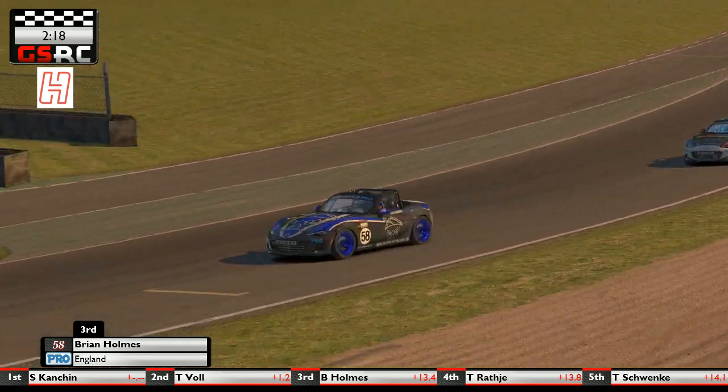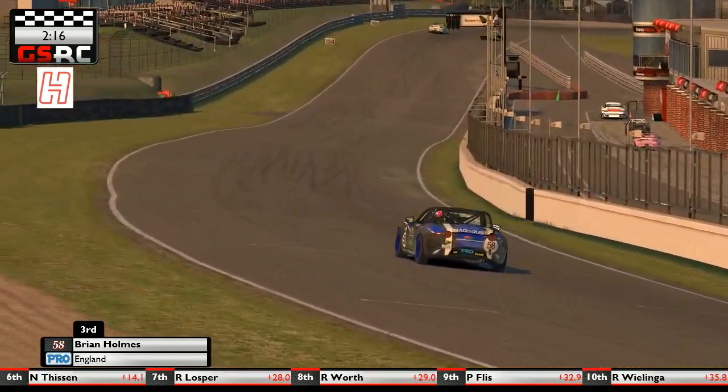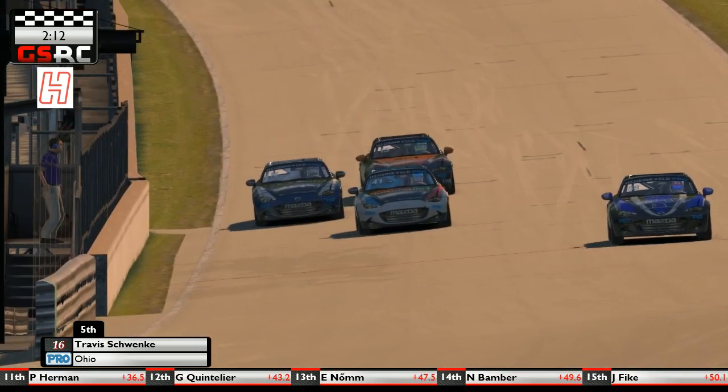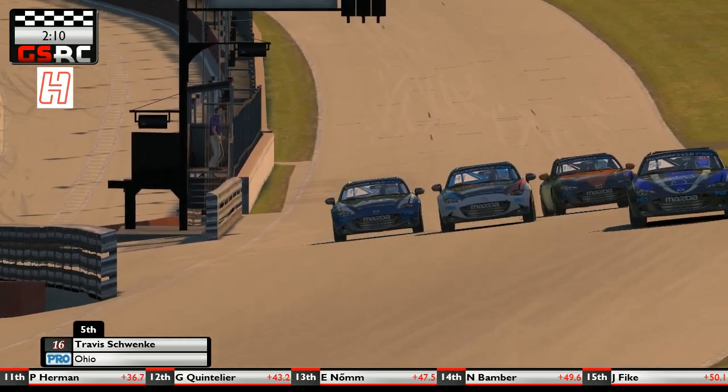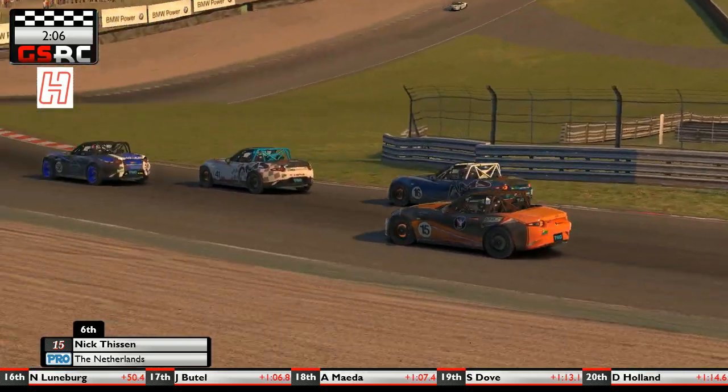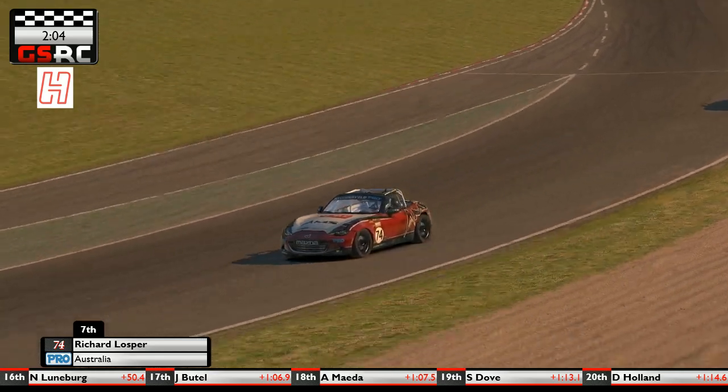Holmes has got home to the line, and it was not elementary. It's a drag race though to the end as Schwenke defends himself away from Nick Thyssen. What a fantastic scrap, Soup, from start to end. Yeah, those 4 finished in the order they were racing in.